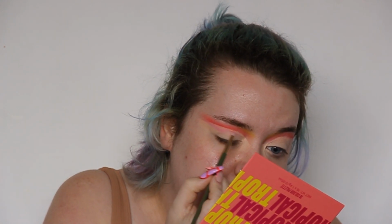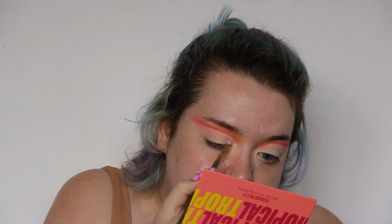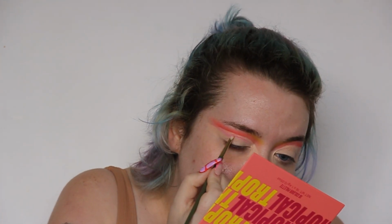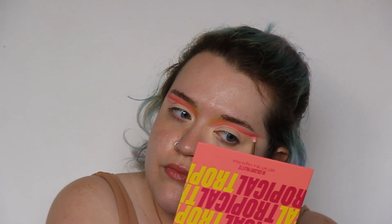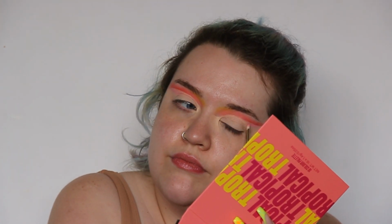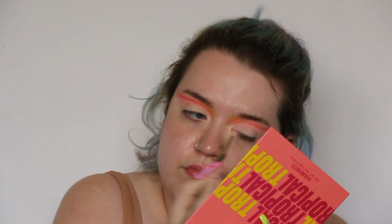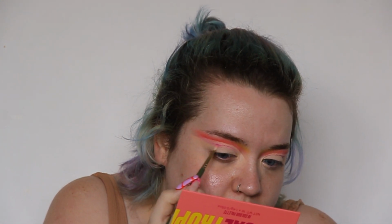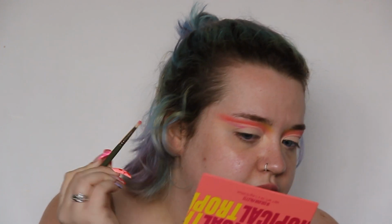We've got some negative space for now. We might fill the negative space with something. And then I'm going to go in with Beach Ball and build it up. This is definitely one for all my hooded eye pupils who think they can't do negative space liner. You can, you've just got to use a much smaller brush.